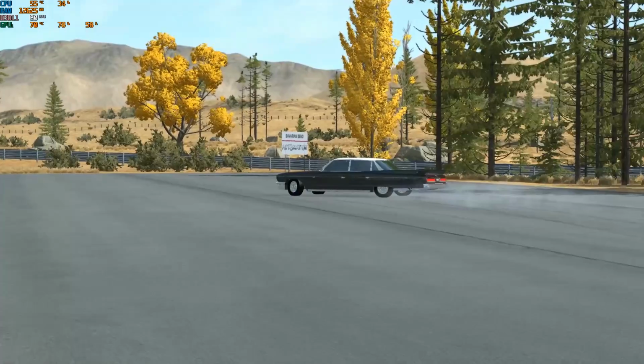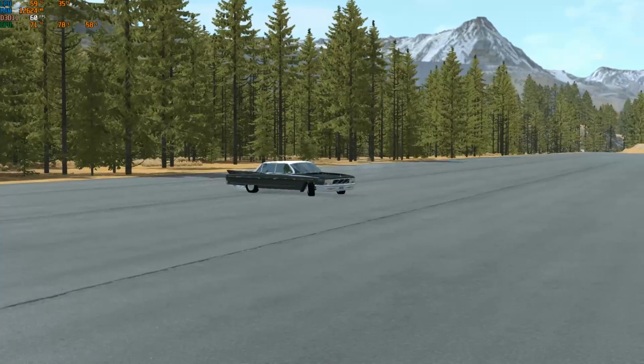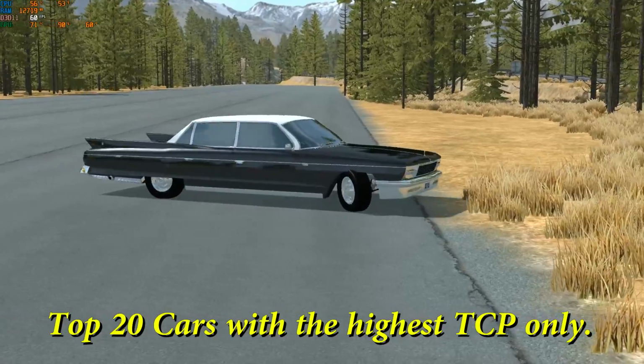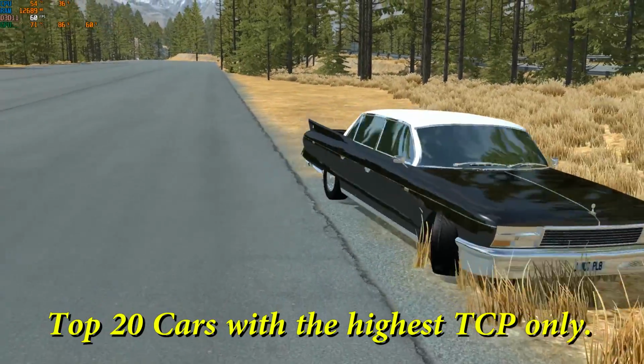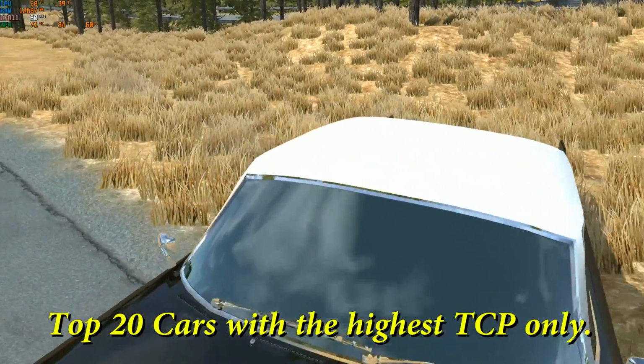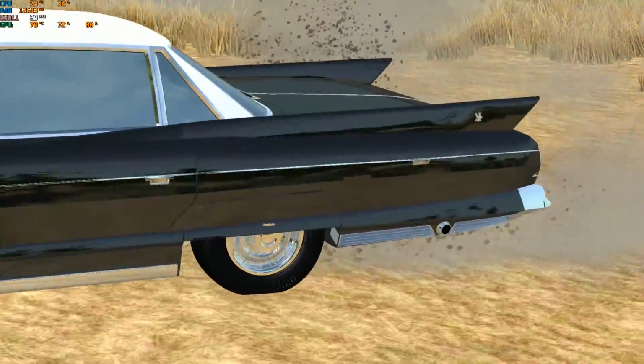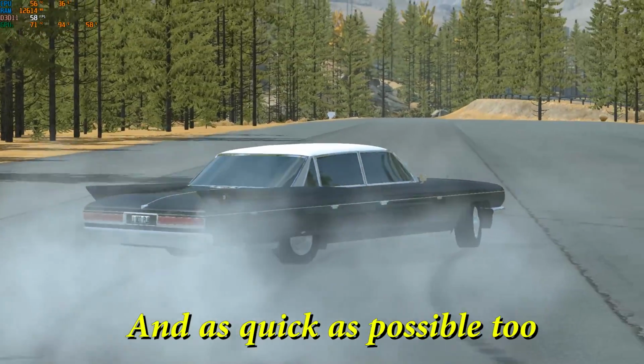If you don't do that, the whole car will get disqualified, because I'm going to take the top 20 cars when it comes to the total category points, and of course test them in the testing video. Only the top 20 cars. So you need to make sure that your car has the highest total category points. Go as high as possible, my friend.